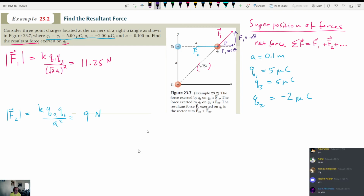Great. Now what we can say is, the total force acting on this object, if I want to sum up these forces, I can take these two because they point in a line, and that'll give me my x component, and this will give me my y component. So if I sum up all the forces acting in the x direction on this object, I get F1 cos theta minus F2. And if I sum up all the forces in the y direction, I get just F1 sin theta. What is theta? We have a triangle that is a by a, which means that this angle theta is equal to 45 degrees. That also means F1 cos theta and F1 sin theta will be the same number.